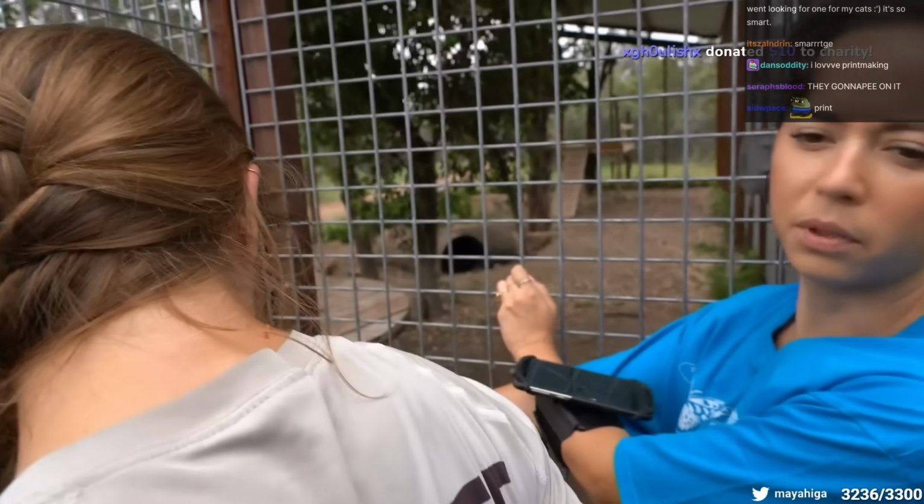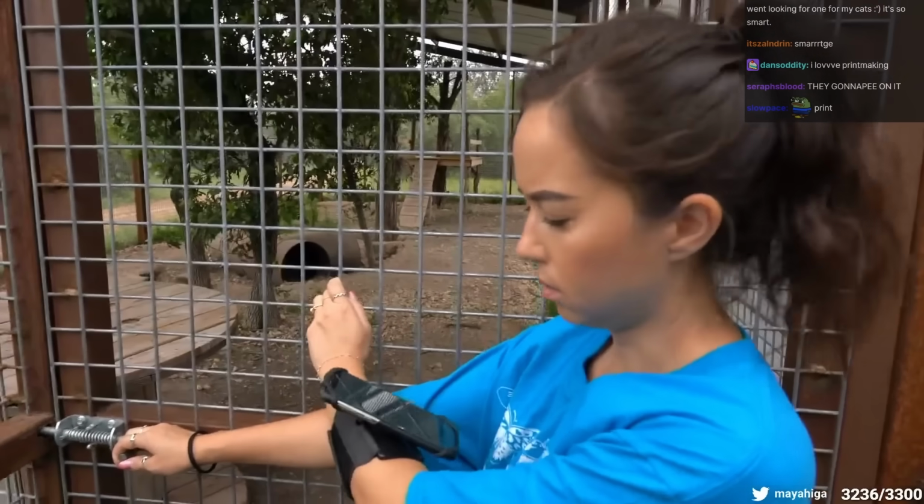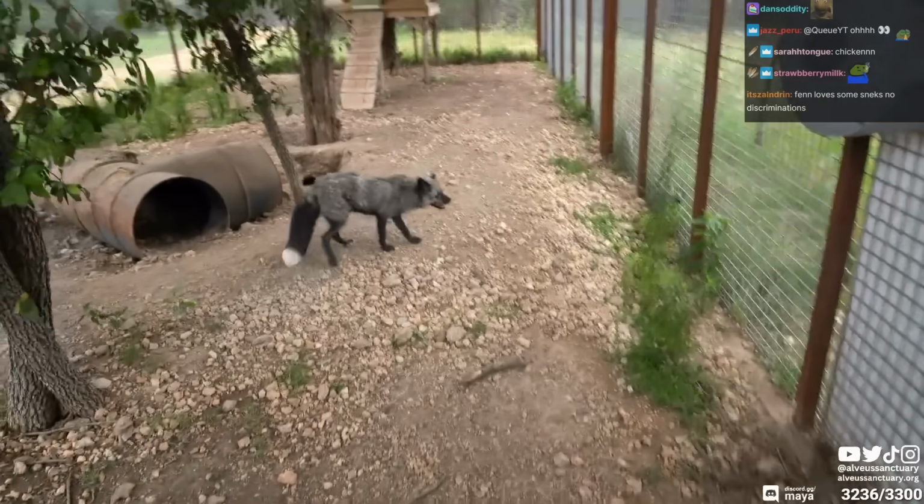Hi, Finn. There's so much room in here without the cone. Hold on. My bad. I lied. If they pee on it, it's worth more. They're not going to pee on it.